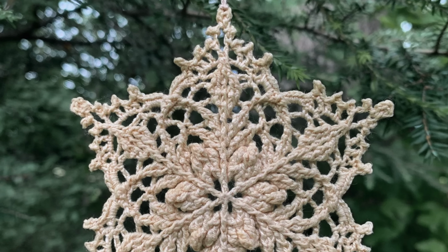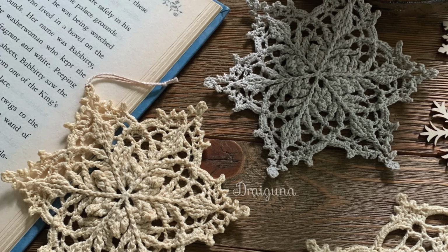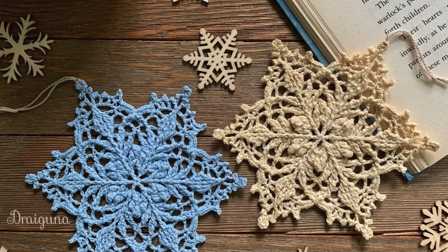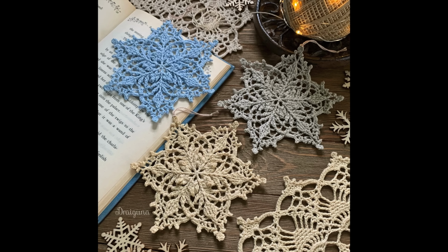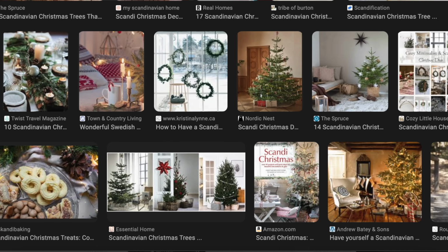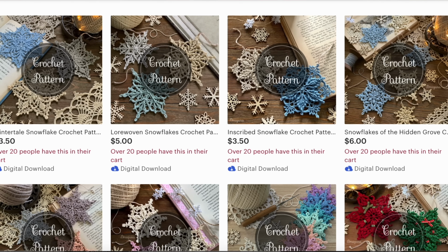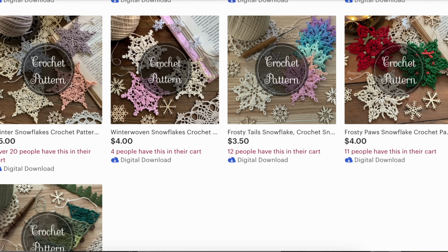They have that classic lace-like look in traditional Scandinavian holiday decor. And I love that the designer is using an off-white with that frosty blue color. It just feels totally peaceful and timeless. I could see these adorning a Christmas tree or strung across a window as a garland, or even tied onto a wrapped Christmas gift. They bring that soft, natural look that defines the Nordic Christmas aesthetic. And if you love these, make sure to check out the designer's Etsy shop because she has so many different amazing snowflake patterns. Those are absolutely incredible.